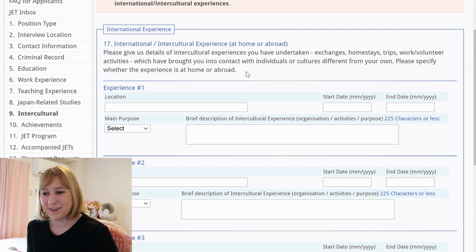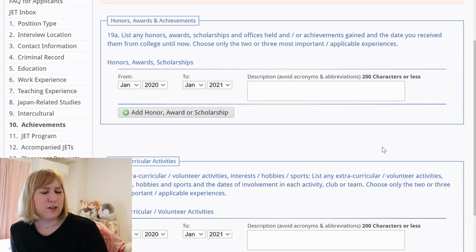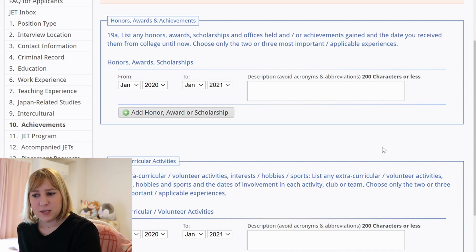So for the honors and awards section, you can only list 2 or 3. In the American one, I think all the applications around the world are a little bit different in terms of how many things you can fill out. But for this one, it's just 2 or 3. And again, stick with relevant. If any of these are like a Rotary scholarship or something like that, include it. Anything related to Asia, intercultural, put that first. If you don't have any of that type of thing, then default to your best one.